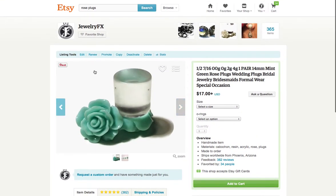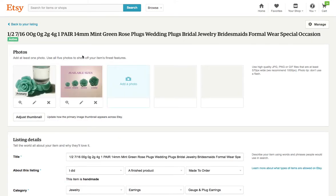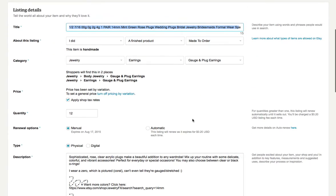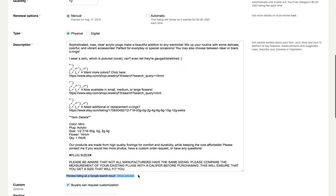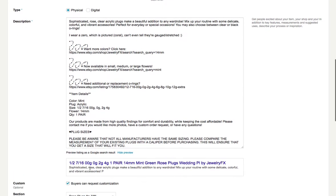Now, the way that you can take a look at all of this stuff and change it and edit it is by editing your listings in the listing manager, and you can affect that here. What I was talking about with the description is right underneath here in this very tiny text, it says show the listing as a Google search result. You can show it and it will tell you what this Google search result is going to look like, what it's going to say, where it's going to get cut off.